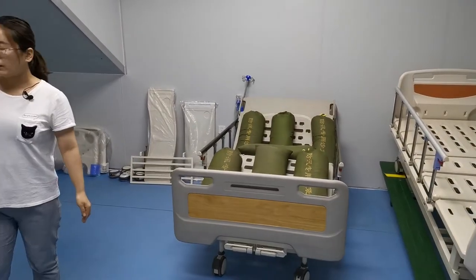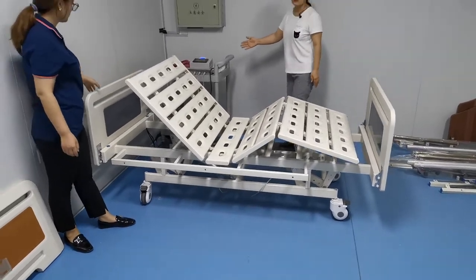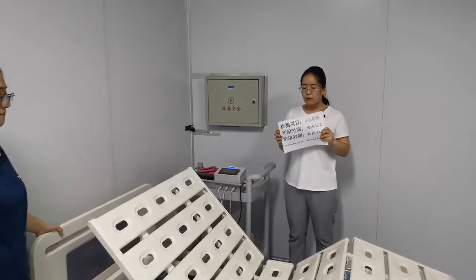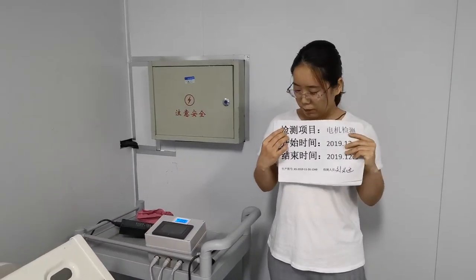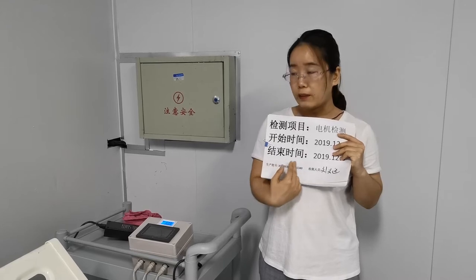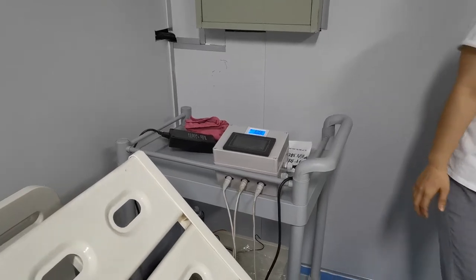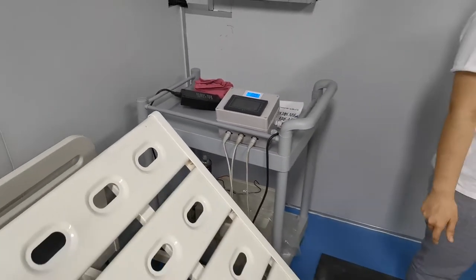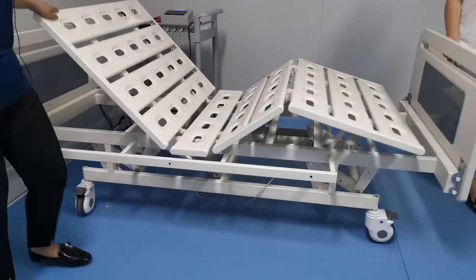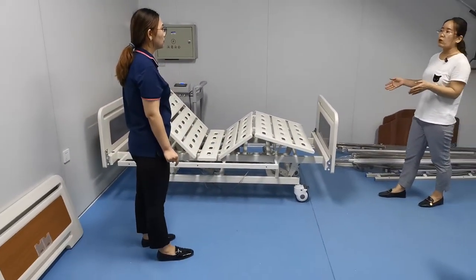Yes. And here, this one is for the motor test. This machine is for the motor test. And here is the record. It shows the test items, and the beginning time and the test ending time. Every electric bed will have this record. So it tests the motor, how many times can it be used? It records how many times the motor can be used, and the work rate and the work voltage.